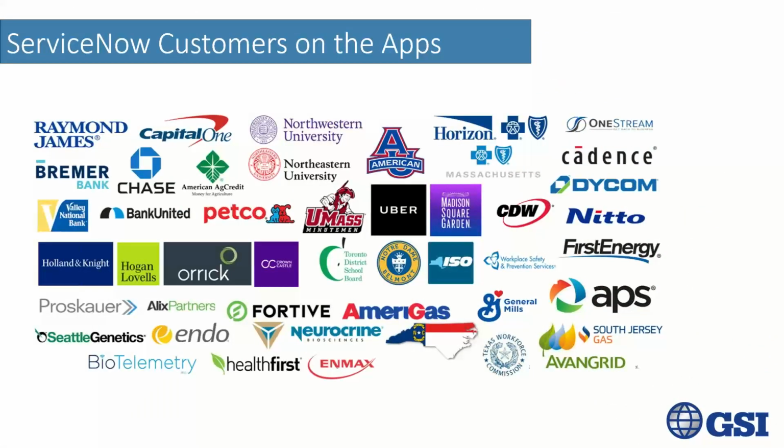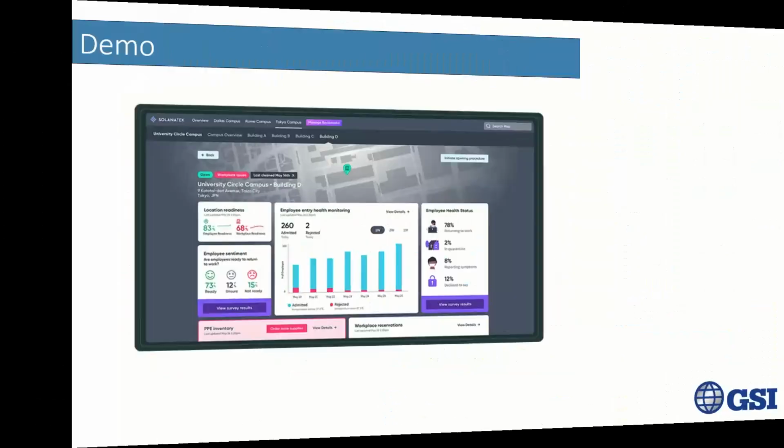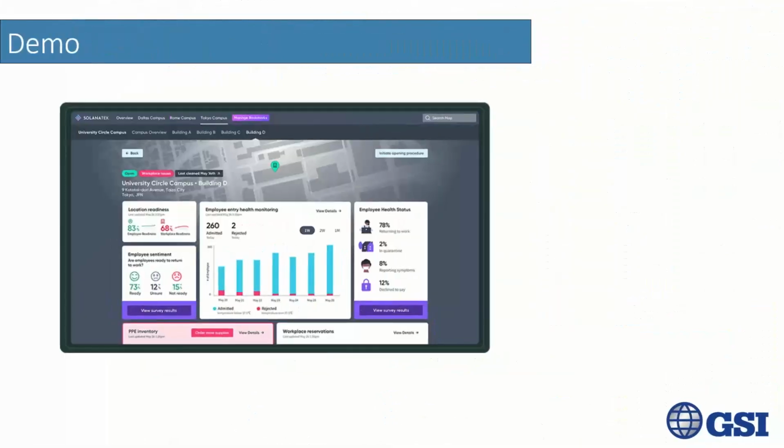And now this is some of the ServiceNow customers that are using the Safe Workplace applications. And now we'd like to get into the demonstration.